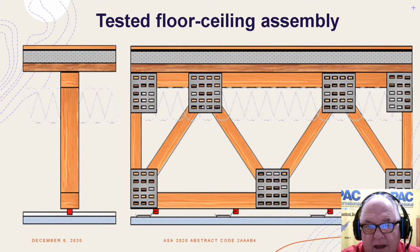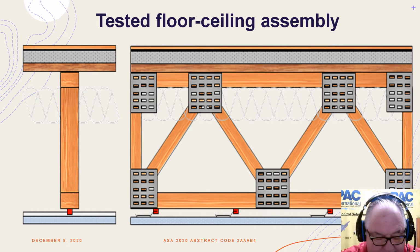Here's a drawing of the components, and I'd like to bring your attention to the resilient channel near the bottom, which is installed perpendicular to the truss framing member, and the RC-1 Boost occurs at each truss and RC channel intersection.